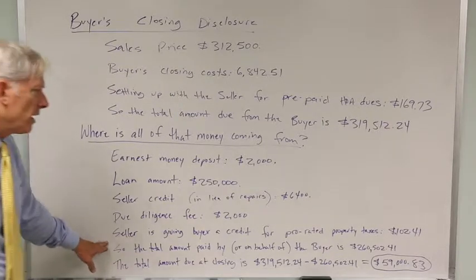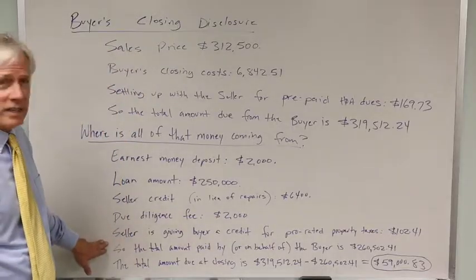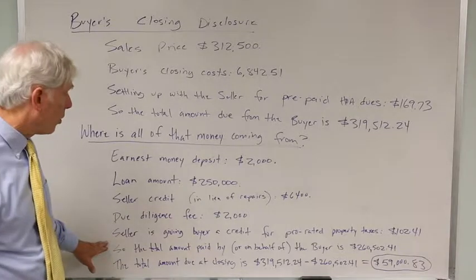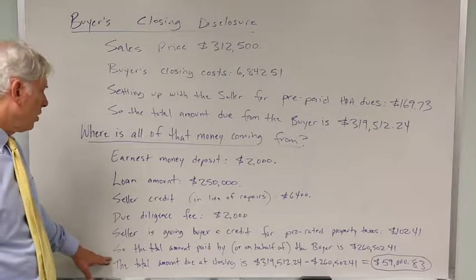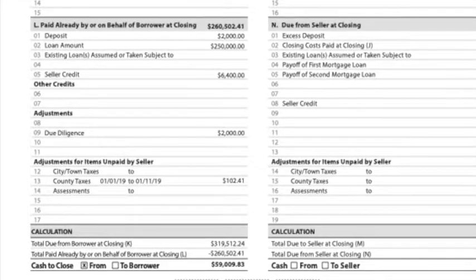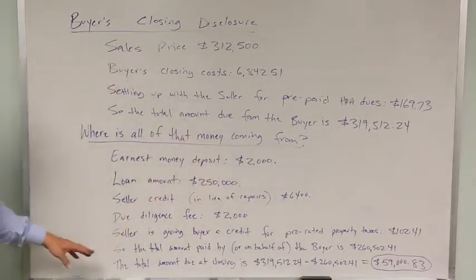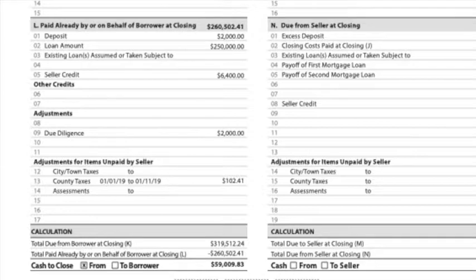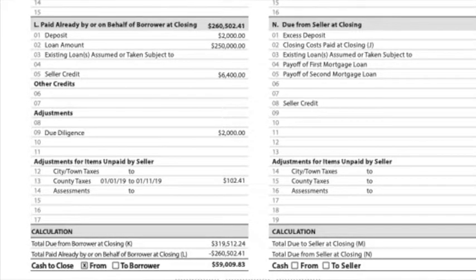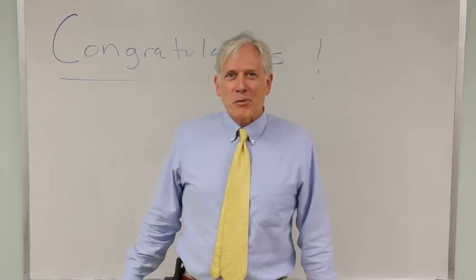The seller is giving the buyer a credit for prorated property taxes of $102. It might seem like a small amount, but remember this closing is January 11th and the property taxes are January 1st to December 31st. So it's a small credit. So now the buyer is responsible for paying taxes for the whole year after this. So the total amount paid by or on behalf of the buyer, when you add all these numbers up, is $260,502.41. And on this page, you add the numbers up. They don't add down. So the total amount due at closing is the difference between the $319,512 and the $260,502. The total amount due at closing is $59,000.83.